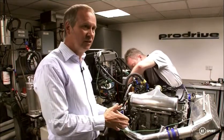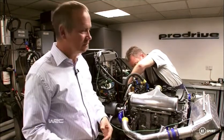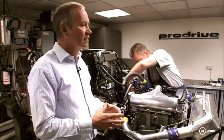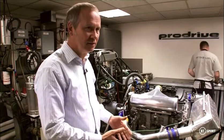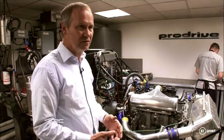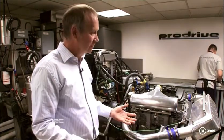the kind of characteristics you need in a rally engine as opposed to a racing engine, and we'll have to then make sure that the engine performs in the car the way that a rally driver expects it to, which is slightly different. I mean, it's a completely different environment to a racetrack.